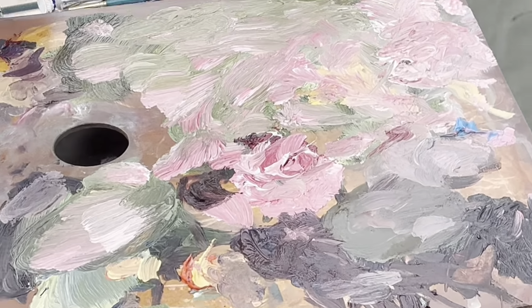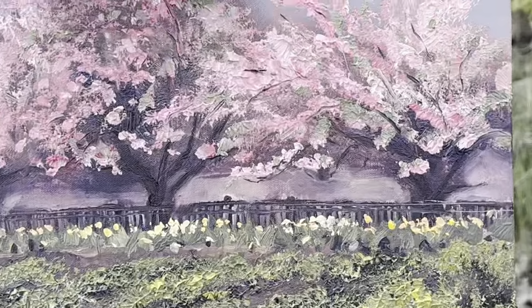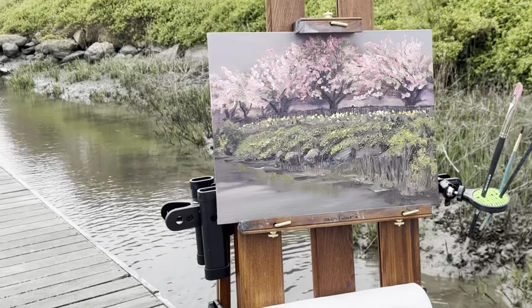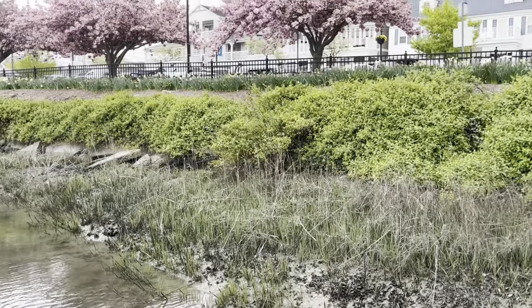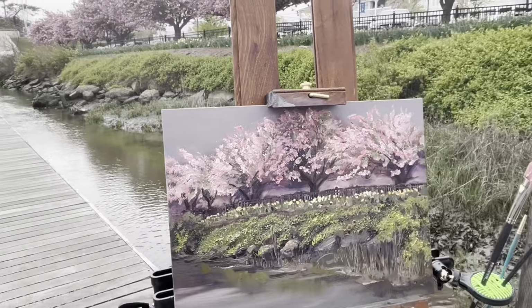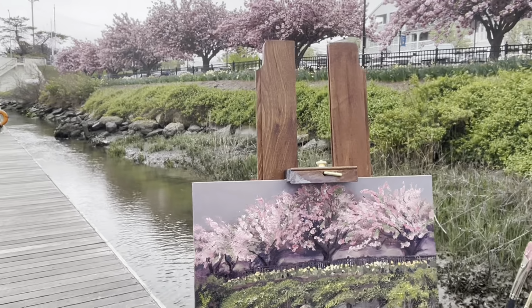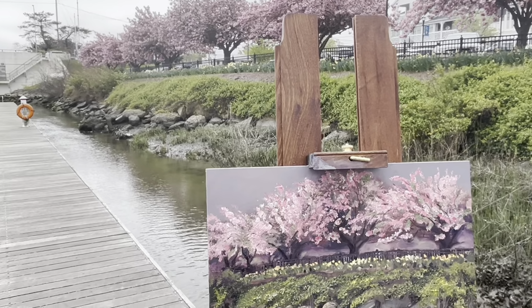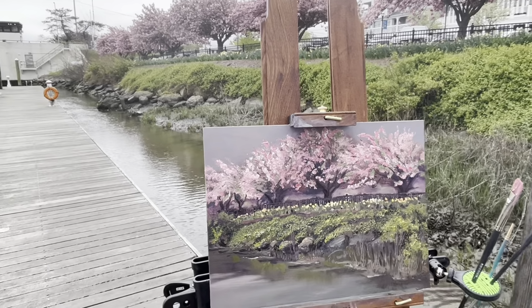I like how my palette matches the trees. That's always fun to look at. But yeah, that's about it. Wind is coming in strong now. I got to get out of here. I'm going to put a few more darks in under the trees. And that's it. I'm going home. All right. Well, that's it. I'm home.